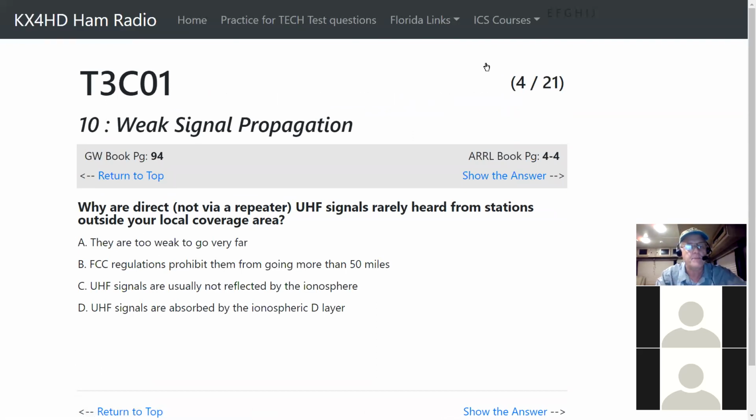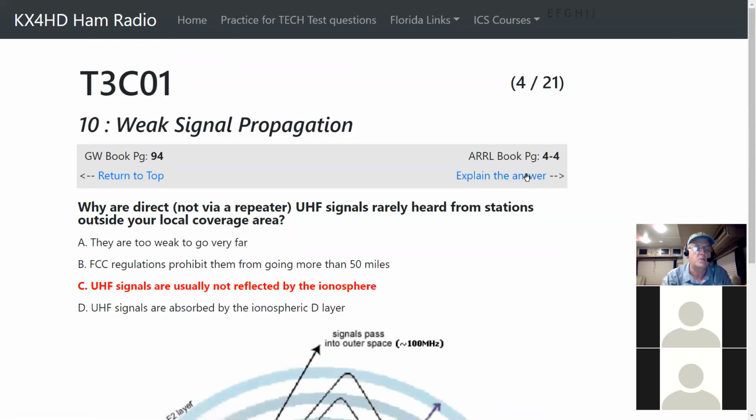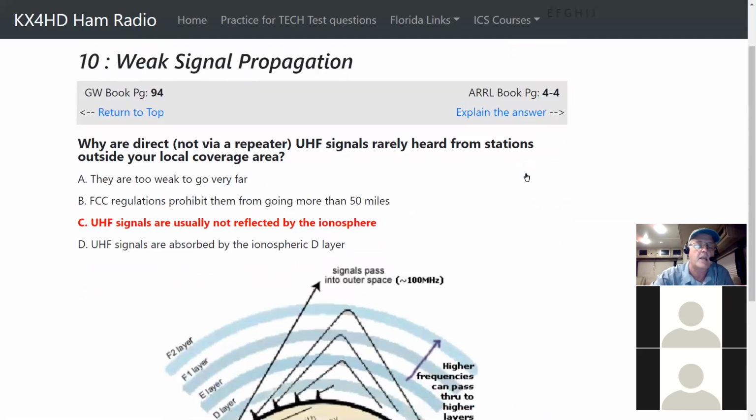All right, wire direct, not via a repeater. UHF signals rarely heard from stations outside of your local coverage area. So this is radio to radio. They are too weak to go very far. FCC regulations prohibit them from going more than 50 miles. UHF signals are usually not reflected by the ionosphere, or UHF signals are absorbed by the ionospheric D layer. And the answer on this one is UHF signals are usually not reflected by the ionosphere.